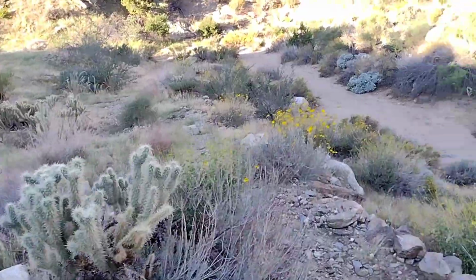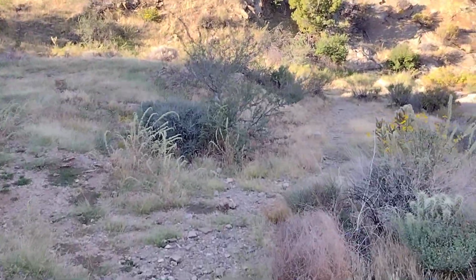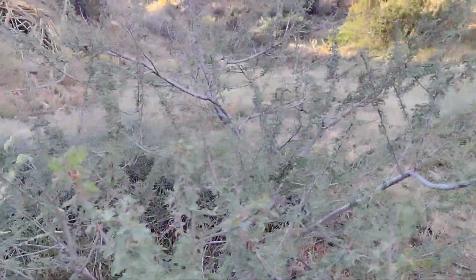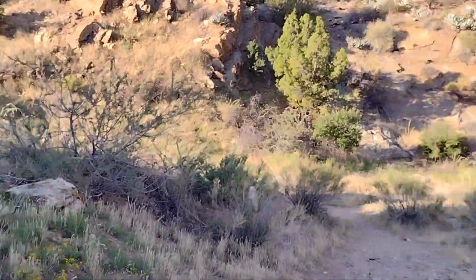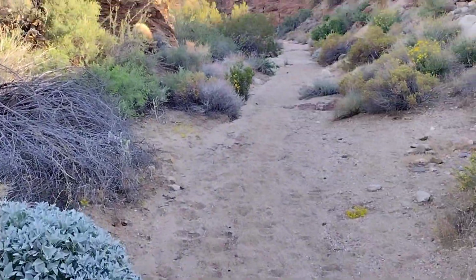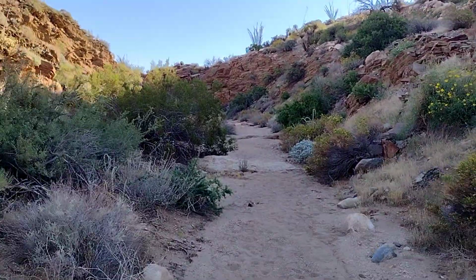Oof. All right. I think that's called a barrel cactus. And this one is cat claw acacia, I think. Or it could be a mesquite. I really don't know. There's so much stuff out here. I mean, it's a desert, but all kinds of things are growing. All right, working our way into the box canyon. Yeah, look at all these flowers. This is just so pretty.